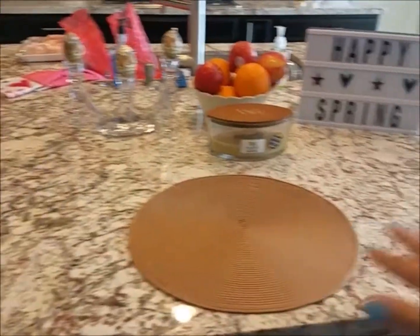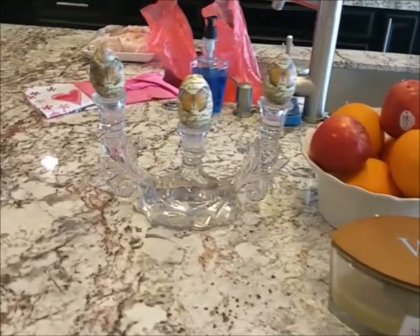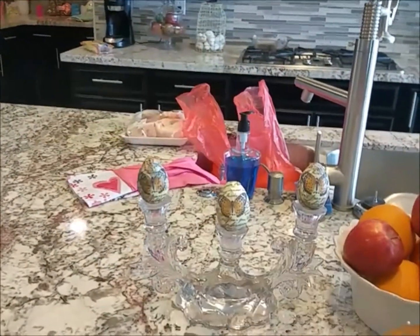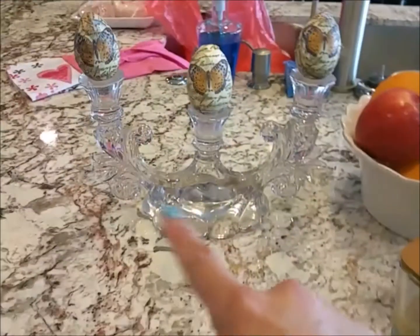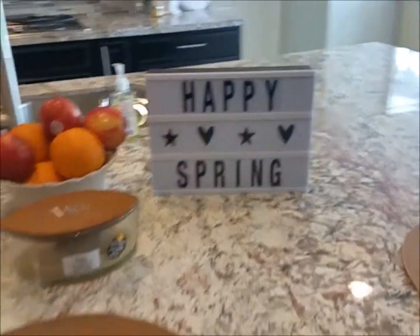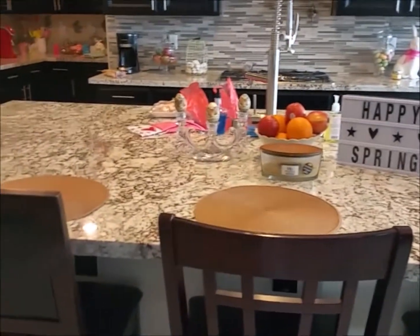And then right here on my island, I didn't really do much yet. Never mind those bags back there and all that. I'm gonna make menudo, so I have all that stuff out there. But I just put these eggs that I had decoupaged on my little candle holder, and then I just put this happy spring sign there, and that's it. That's all I have down here.